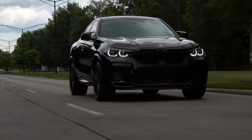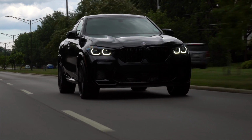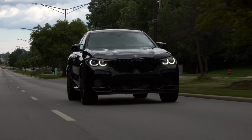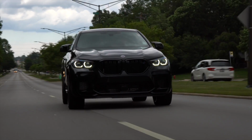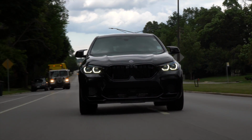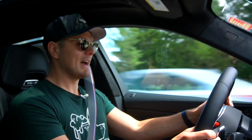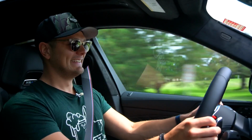It's not to say it's detrimental to the dynamics, but if you were expecting the X6M to handle and rotate like an M5, well, you shouldn't expect car manufacturers to defy physics. That said, I didn't go into this thinking, oh yeah, this SUV is going to drive like a sedan. No, that would be insane. What I did think was, this thing is going to be a riot behind the wheel, and it is.